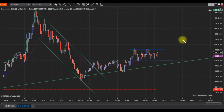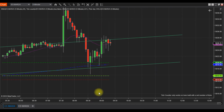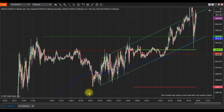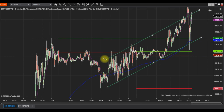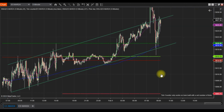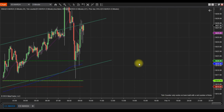Is this a channel working up? Let's see if we can draw it. I mean, yeah, it is. I don't like how it forms, though. Let's look at the 5. You know, at the 5, it's really just a range. We are at the top of this channel on the 5, too. We might move it up a little bit. Still has support off the 1 hour 20 EMA, which is my blue line.